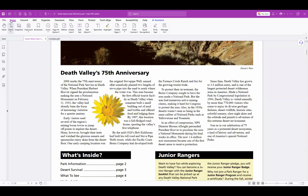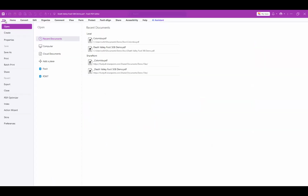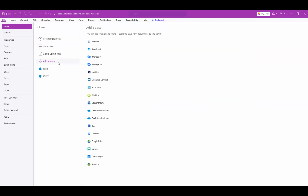But just to get started here, I want to go just to the left of home, and I want to start with the file menu, and let's go over our vertical UI here. Of course, by simply starting with opening. Of course, we can double click on a PDF and open it on our computer, but just like Office, we have the add a place function.